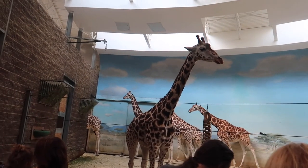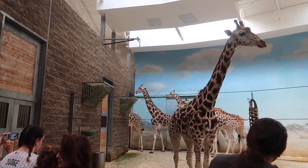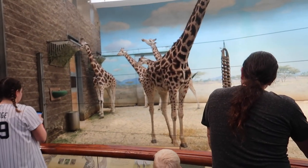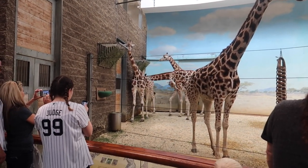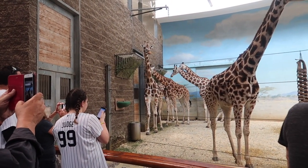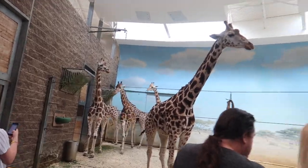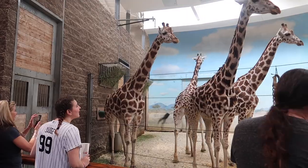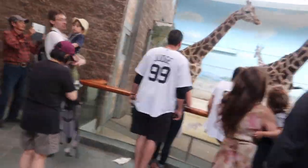So we got some hyenas. I'm pretty sure they have an outside habitat, because if not, this is not good. No es bueno. Right here. Oh, I guess they have to be in the dark.